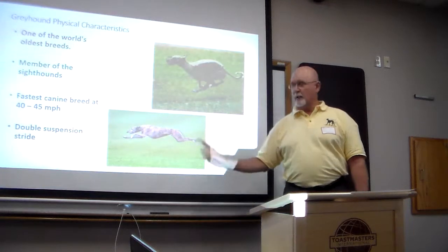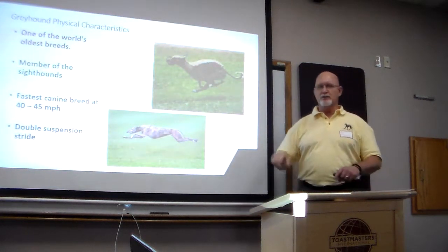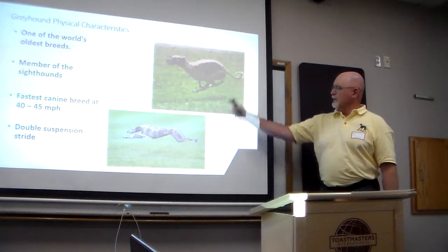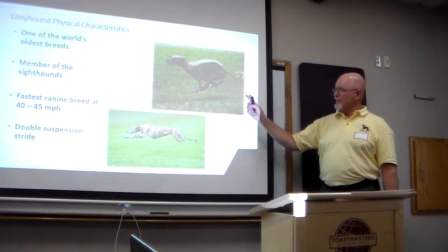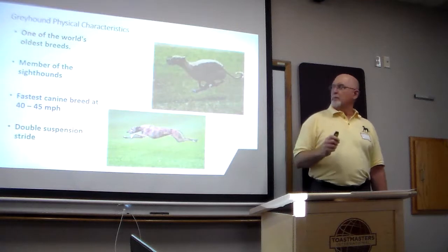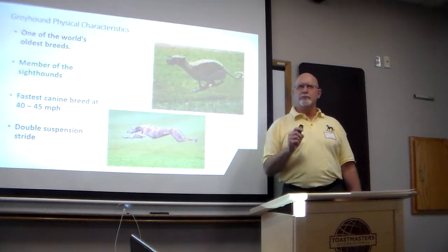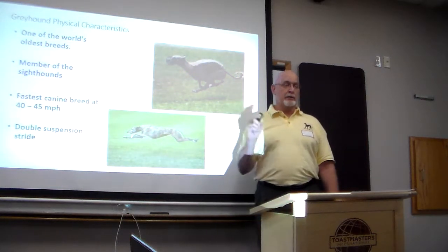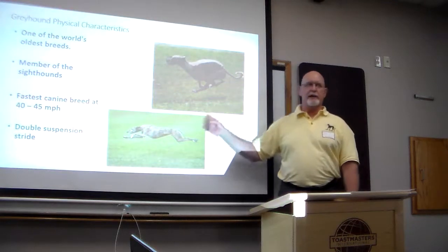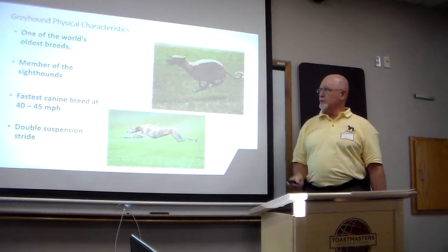Wow. There are slow motion camera pictures that show you how their feet touch the ground. But this breed, Sighthounds in general, will have this double suspension stride. They will reach maximum speed probably within 20 yards, but they can be really fast in about 3 strides. So you give them 3 full strides and you will not catch them if they're off a leash.